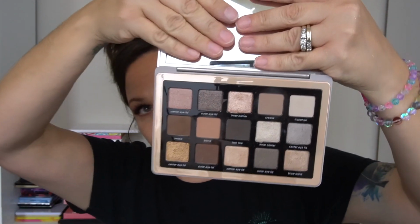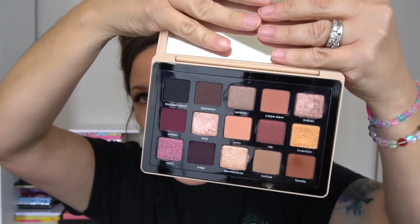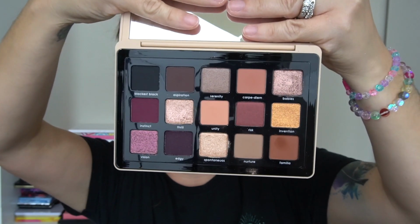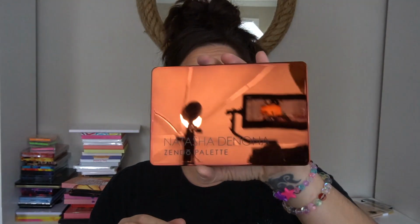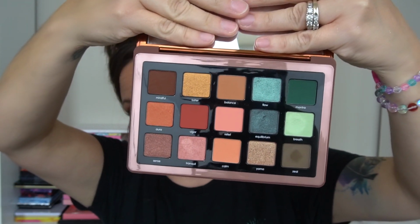Yeah. The Natasha Denona Glam palette, I'm keeping that. I just got this one. This is her Dream palette. I haven't even had a chance to really do too much with it. I wasn't as impressed as I thought I was going to be. This one, the Zendo palette, was a bomb palette from her. This was legit. I enjoyed this palette a lot, so I'm keeping that one.